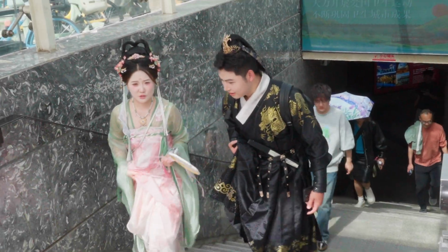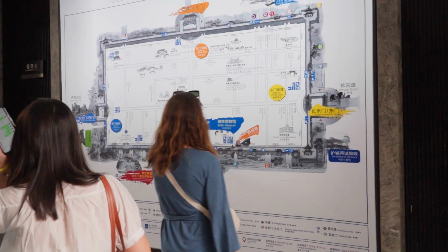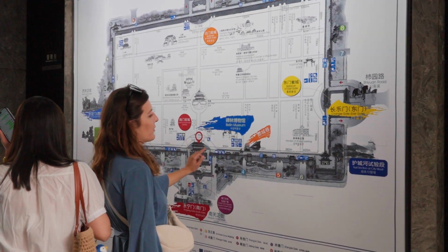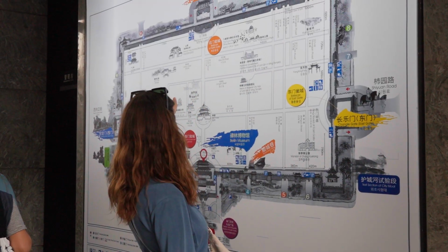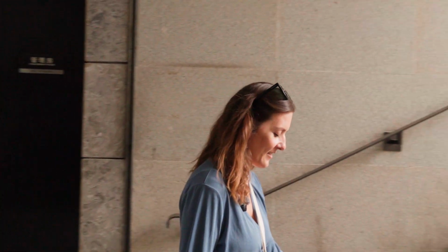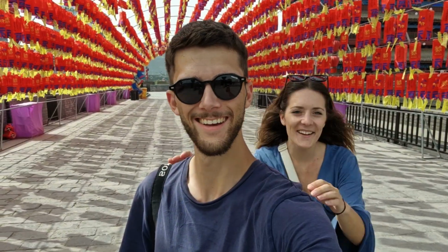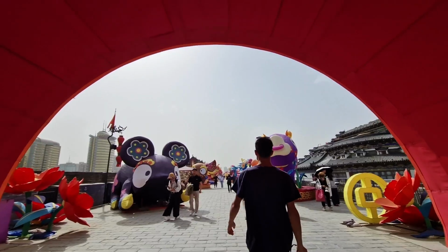So we are entering the city wall. Here is the map. We are at the southern gate, and if we go this way, we're gonna have a nice light with the sun at our back. So that's the plan. Many people are dressed up traditionally here, so it's very cool to see. And the biking should be around 2 to 3 hours, so it's a pretty long program for today. Welcome to Xi'an City. So cool! Would you like to learn?